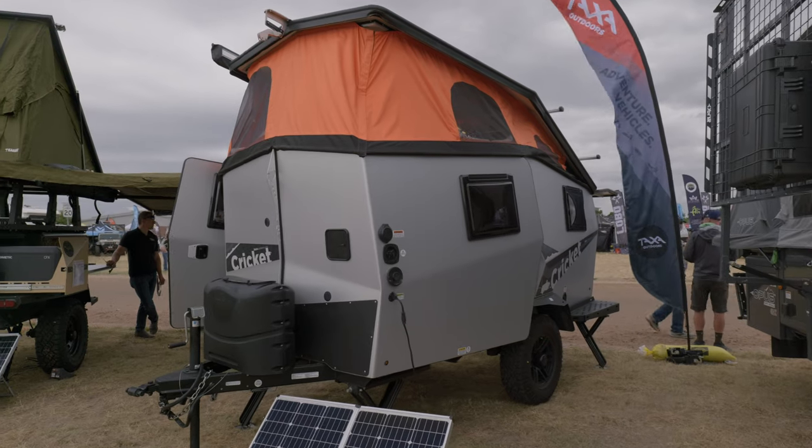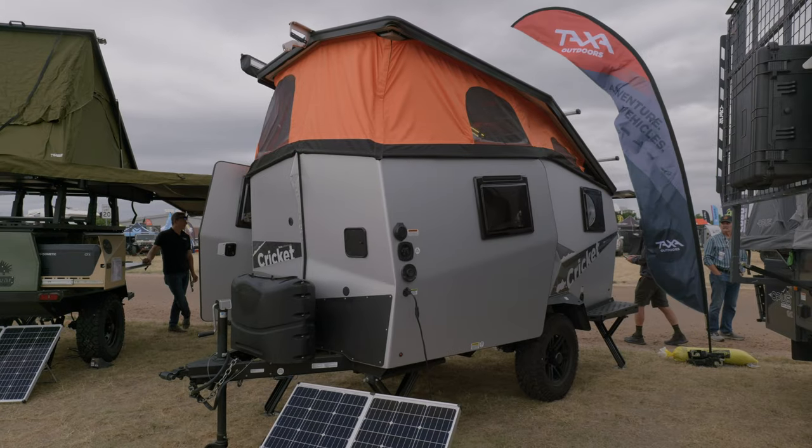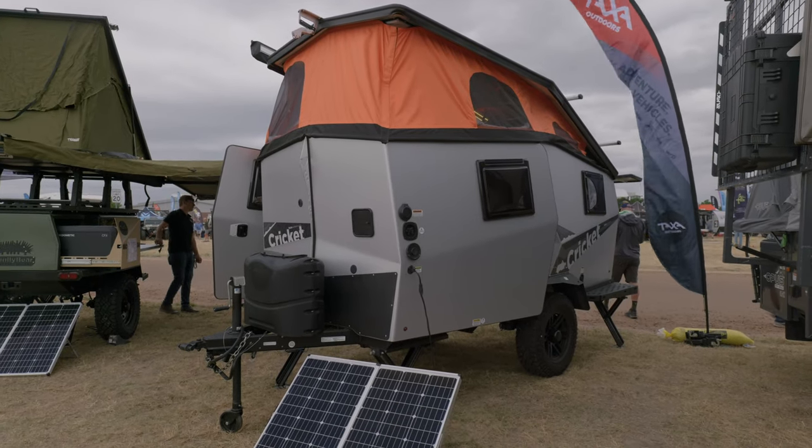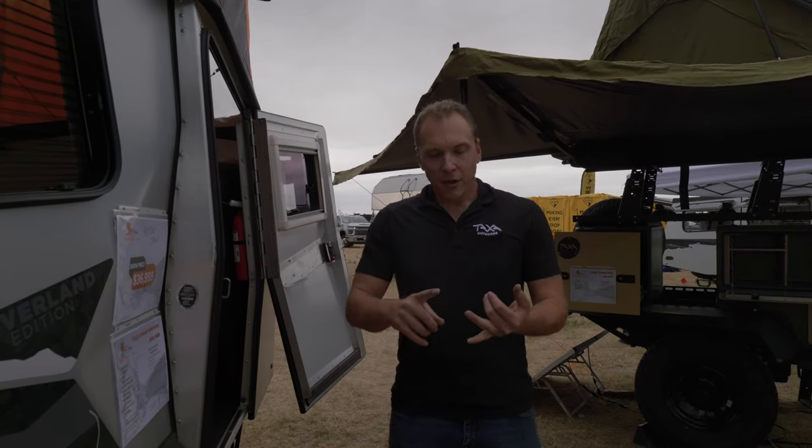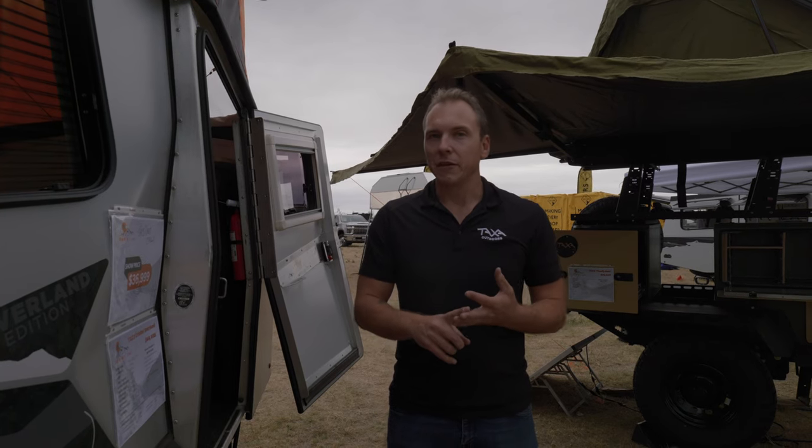Hey, I'm Grant Haugen with TAXA Outdoors, and we're here at Overland Mountain West Expo, and we're going to walk through the TAXA Cricket. So the Cricket was our first product. The inception of it was in 2008 when our founder Garrett Finney wanted to build a trailer that was lightweight to be towed by a four-cylinder car, garageable, and would accommodate a family of four.